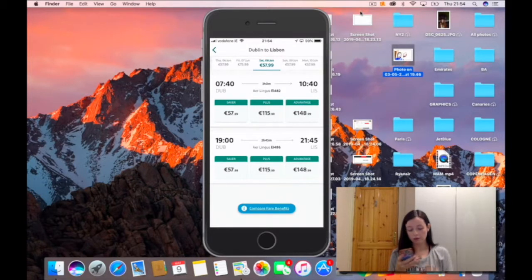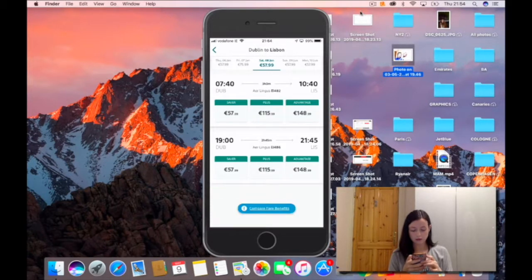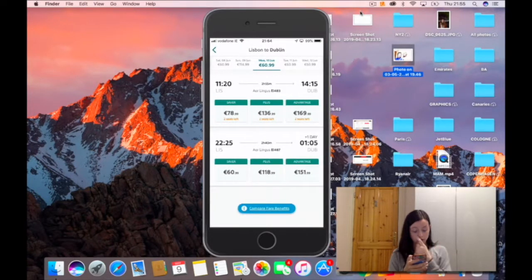So in this case, let's just imagine I didn't know what the different versions were. I'd have to compare fares. And Saver is, like I said, cabin bag, and then earn credits. On that basis, if I'm going for the weekend and I'm allowed a cabin bag, I'd probably go for the Saver option because there's no need for a big case if it's only for the weekend. And me being me, I would want to go for the earlier flight.